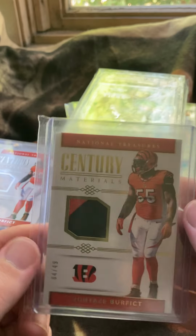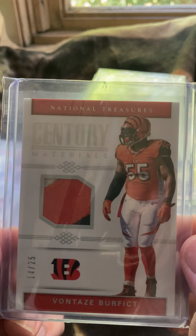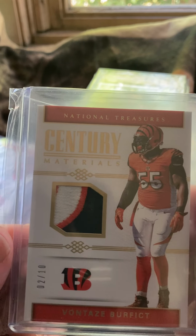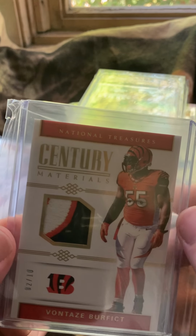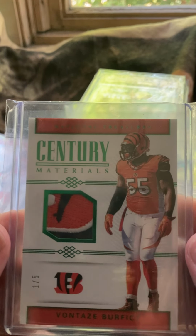Alright. Then we have the out of 49, 2-color patch. We've got the out of 25 with a 3-color patch. We have the out of 10 with a, I still call it 3 because there's only 3 colors, but some people might call that 4 with that little tinge of orange still up there. And the emerald, 1 of 5, with an awesome patch on it.